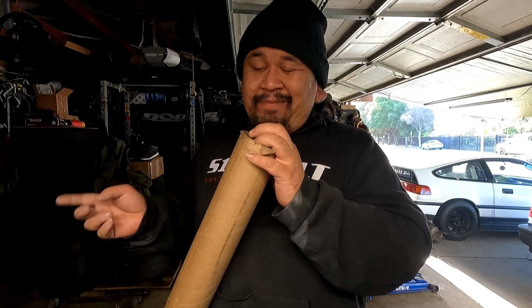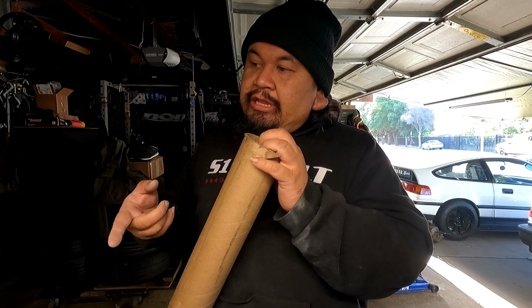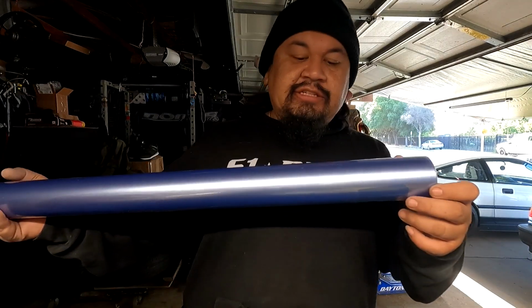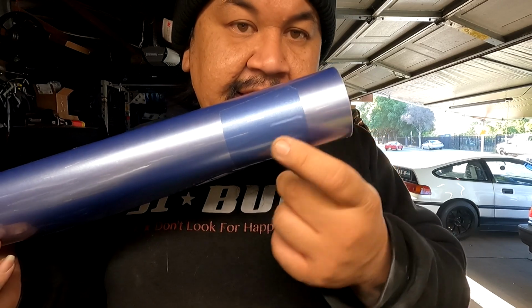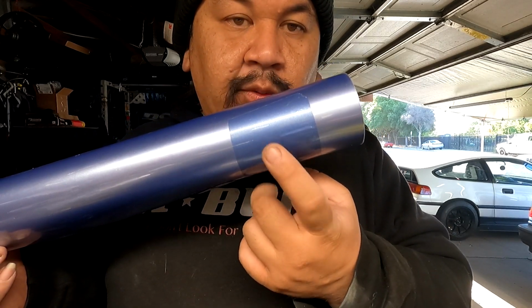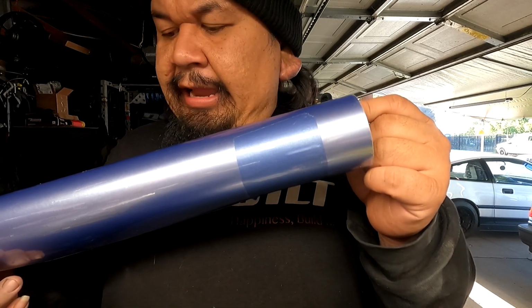I compared it the other day to the car, and it is actually a lot lighter than I was hoping for. This is the new color that we're going to be going with. This right here is the color that's currently on the car. You guys can clearly see that this is a lighter color and is a little bit more pearly than the one that's on the car currently, and I decided that I'm just gonna go ahead and rock it anyways.